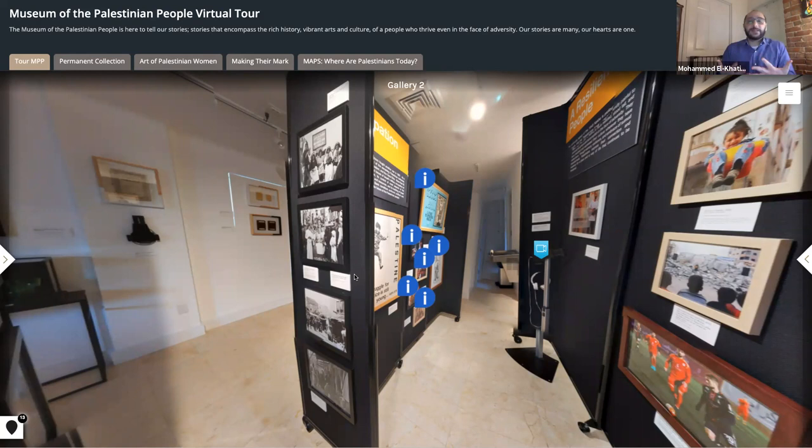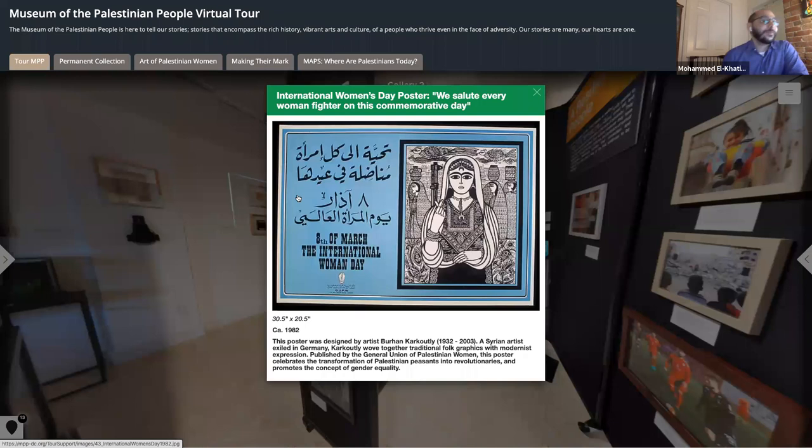So here we have a wall of some of these issues. I'm just going to go over them real quick in the interest of time. Over here we have a poster from International Women's Day, and this was actually produced in 1982. It was published to commemorate International Women's Day.